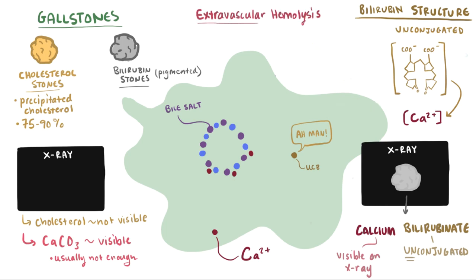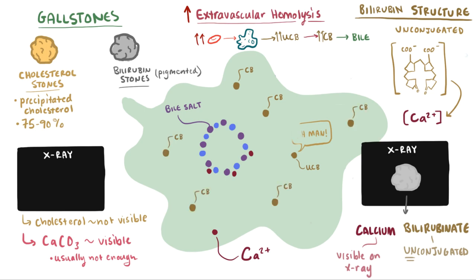With extravascular hemolysis, we have these macrophages eating up red blood cells more than normal, and unconjugated bilirubin production is ramped up, right? Which is conjugated by the liver and sent to the gallbladder. In these situations where there's a lot of hemolysis and unconjugated bilirubin production, there's going to eventually be more conjugated bilirubin produced, right? And it's thought that when there's more conjugated bilirubin in the bile, there's also going to be more unconjugated bilirubin, to the point where it can now bind to calcium instead of these bile salts and precipitate out to form black pigmented stones.